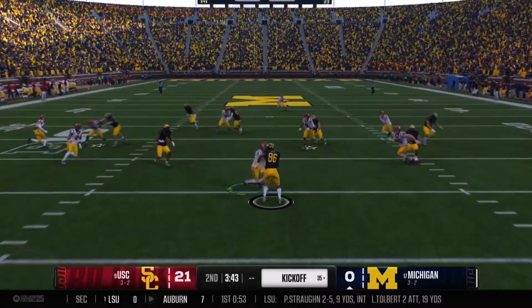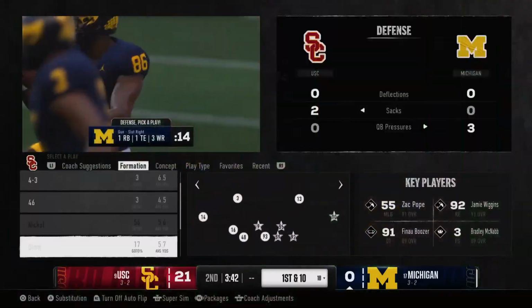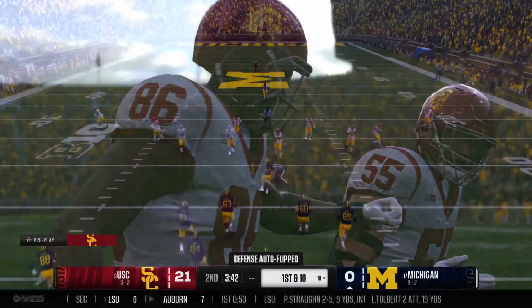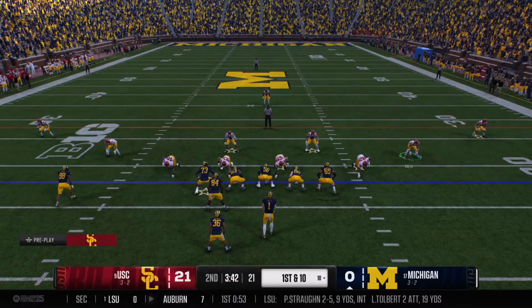And he takes this from inside the 5. He was looking for some running room, but not much to be found as he stopped at the 18. Michigan ready to get that offense rolling again. They just haven't been able to get anything going, and they better get started or it's going to get away from them, David.